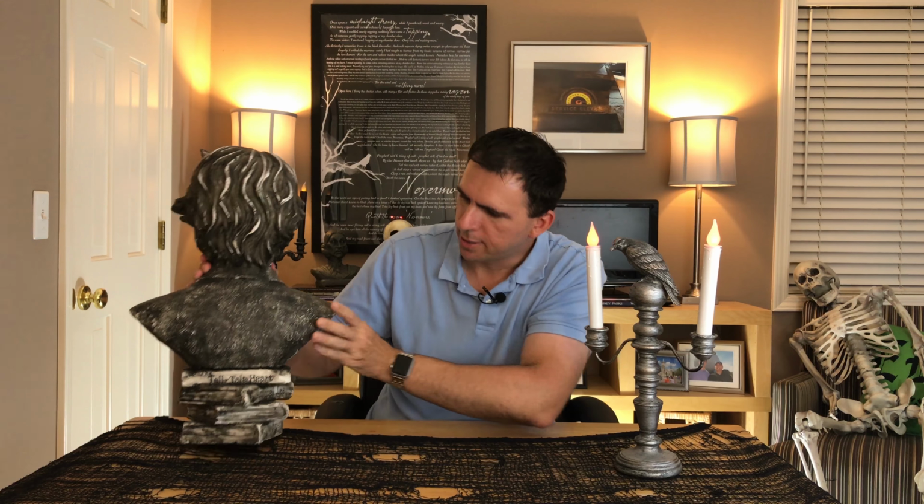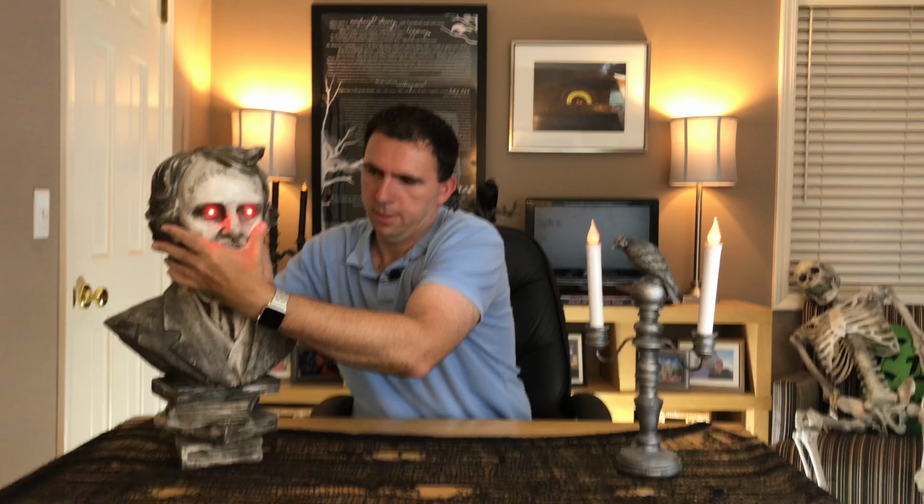And he sits on a stack of books, which oddly enough are not the spines. If you want to actually see the titles, you have to turn them around. So that's kind of a wasted opportunity in this product design. But the books here read The Telltale Heart, Annabelle Lee, The Haunted Palace, and The Raven, which are all Edgar Allan Poe, or Dedgar Allan Poe. So again, I think he's kind of cool.